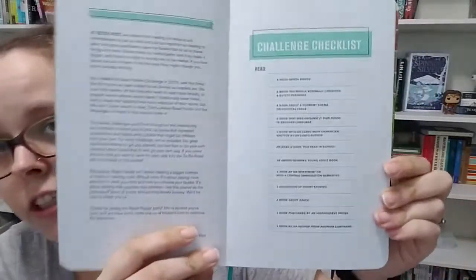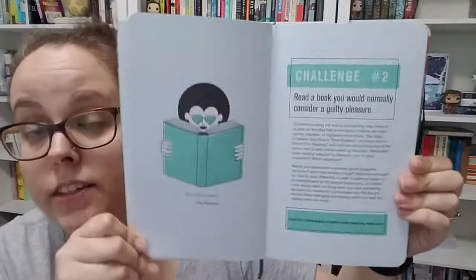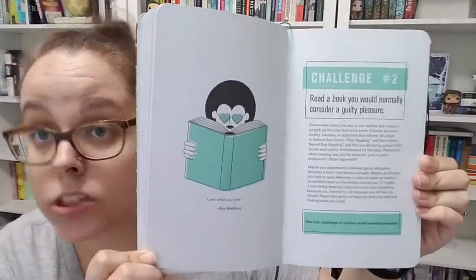And then because Book Riot does the Read Harder challenge, they also have the Read Harder challenge in the book. The 12, I think it's 12 challenges, are listed in the front. Some of them are repeats from past challenges and some are brand new for this collection. So here's a little checklist, and they have separate entries or places inside the journal for you to fill out the challenges if you want to.